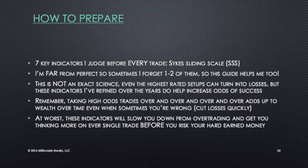So, also, I have to tell you, this is not an exact science. I know I've mentioned it before in all my DVDs and video lessons and webinars, but it's just not. I know you want an exact formula like, okay, every stock rated 90 out of 100 will do well. It won't. Sometimes a trade that might be 50 on my 100-point scale will still do better than something that's rated higher. The stock market is somewhat unpredictable. So don't go in thinking that this is an exact science.